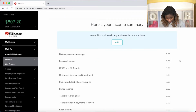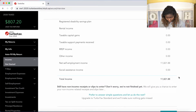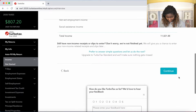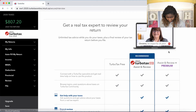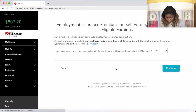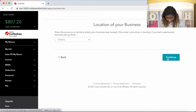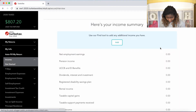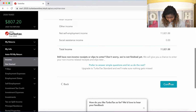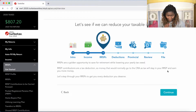Here's my income summary. Net self-employment income, $11,821.88. And click continue. And once again, they want me to pay. No thanks. Don't upgrade. I already said no, I wasn't eligible for this. Continue. I'm located in Ontario. Continue. Don't upgrade. Why is it bringing me in a circle? Okay.